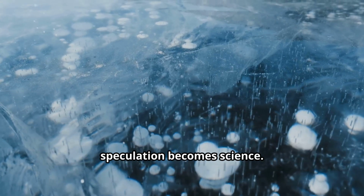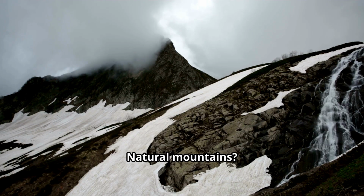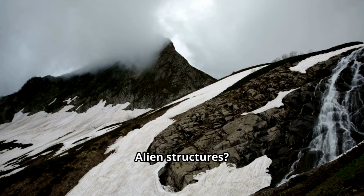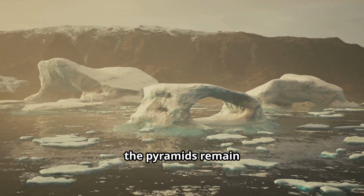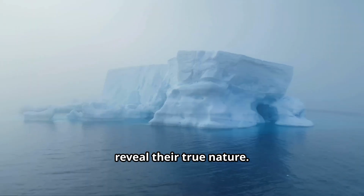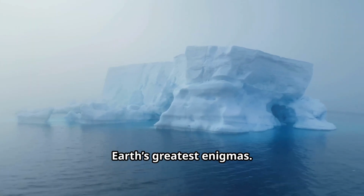Sometimes speculation becomes science. So what lies beneath Antarctica's ice? Natural mountains, forgotten civilizations, alien structures. For now, the pyramids remain frozen in mystery. Perhaps one day the ice will melt and reveal their true nature. But until then, they remain one of Earth's greatest enigmas.